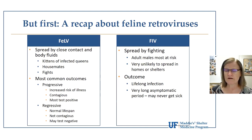But we're also learning more about another group of cats, and these are called regressive infections. These cats have a robust immune response to the infection, and they can beat it back. They don't eliminate it, but they might actually drive it down to a level that we can't detect it on a test, so our tests might be negative. When cats are in a regressive state, they are generally not contagious to other cats because they're not shedding virus. These cats may live a normal lifespan.